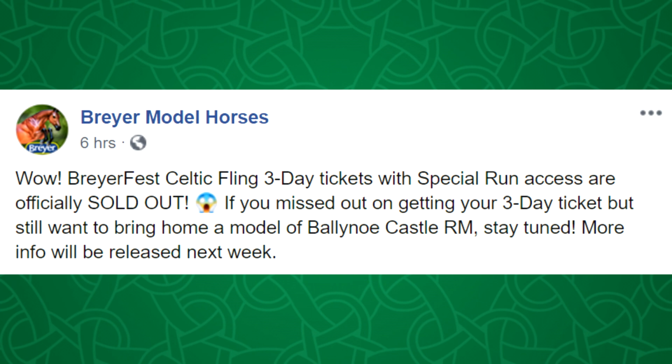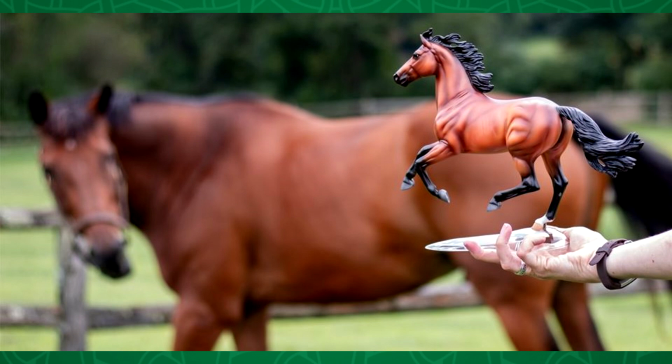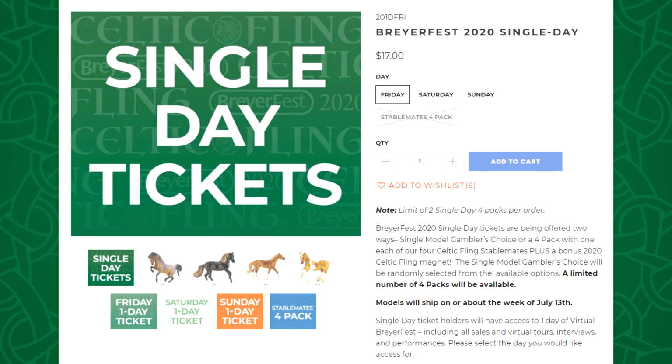Along with the announcement that the 3-day tickets are sold out, Breyer also said that if you didn't get a 3-day ticket, but still want to bring home a model of Bellino Castle RM, the celebration model, to stay tuned, more info will be released next week. I don't know the details on that, but if I were to guess, I'm betting they'll be offering some extras of the celebration model for sale to single-day ticket holders, possibly. But that's just my speculation. We'll find out next week what it is they'll be offering. If you haven't gotten any tickets to BreyerFest yet, single-day tickets are still available, and while you won't have access to everything that 3-day ticket holders have, you'll still be able to participate in a lot of the BreyerFest activities.